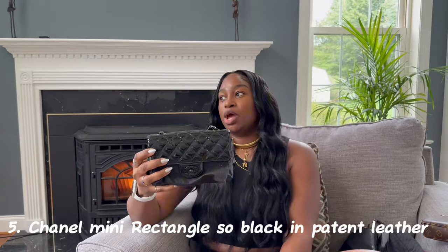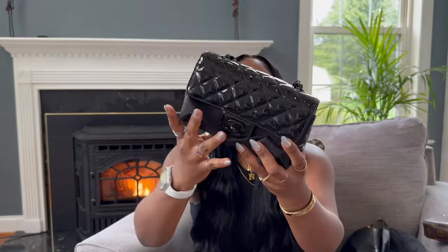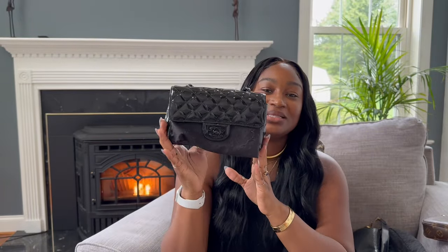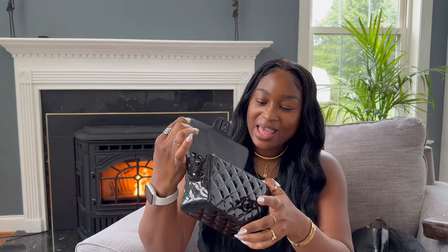So that was four. The next bag would be a bag that I purchased, not recently, I would say maybe like last year, but this baby, I am so in love with her. So this is the Chanel mini rectangle in a patent leather, and she is my favorite.